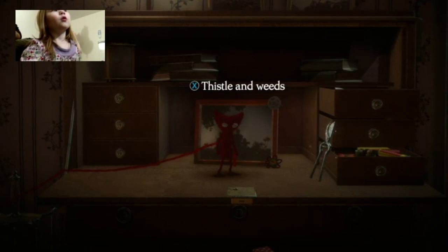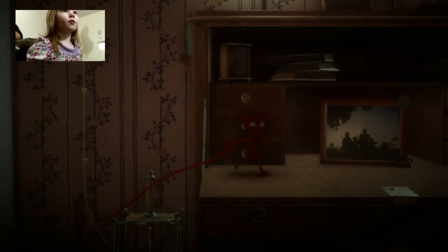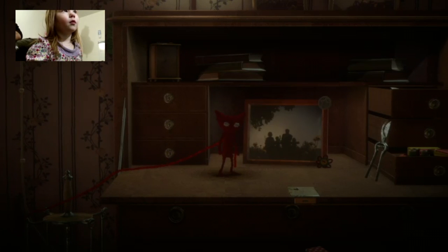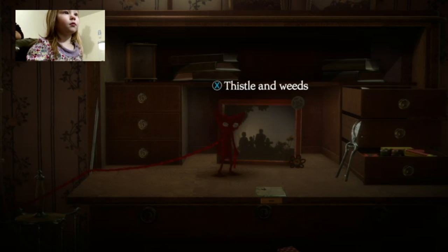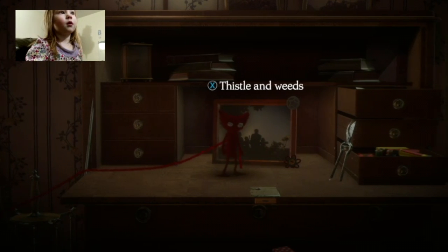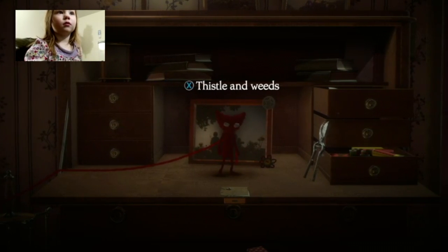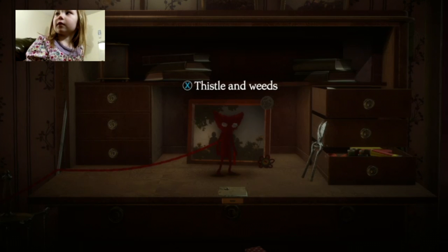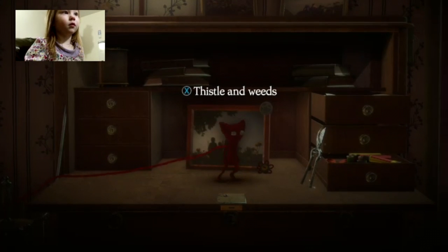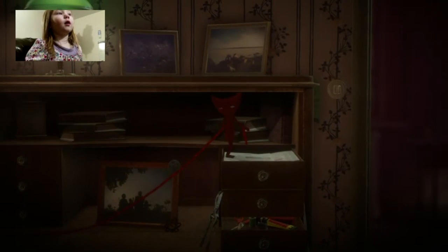Oh, wait, we're outside, but what does that say? Here, go backwards again. Wait. Oh, go towards the picture. A little bit more. It's one of five secrets found. So it looks like if we want to, we can play through that chapter again. And so you know how we found that one red thing up in the pot? You mean that flower? Yeah, I think we only found one of those, right? If we want to go back, we could probably try and find more. But let's continue. Let's see. It looks like you can do something with that.